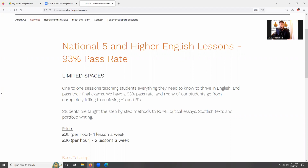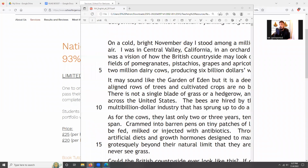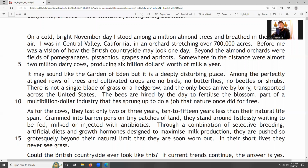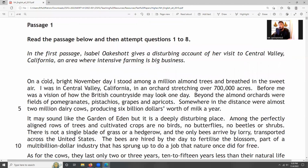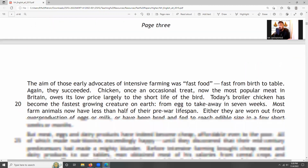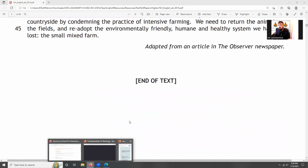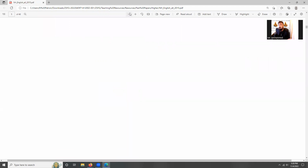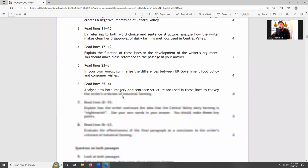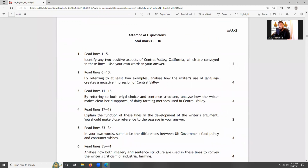Okay, so in terms of the skills, what I want to show you very quickly. First of all, just take out your jotter and make your heading RUAE, and then make your headings after that, in your own words, word choice, and comparison question. Now, these are the three skills which are basically the most important in RUAE in terms of the marks.